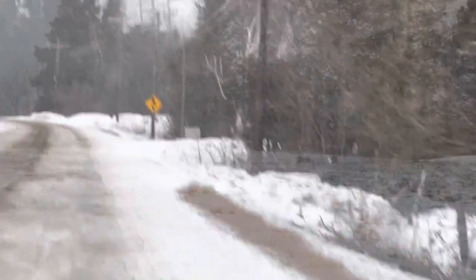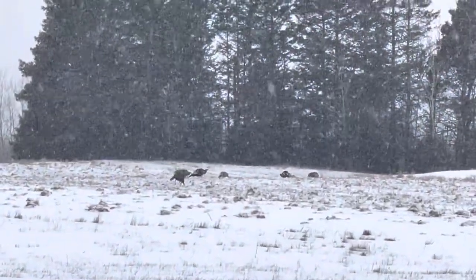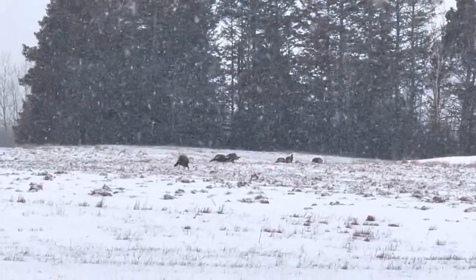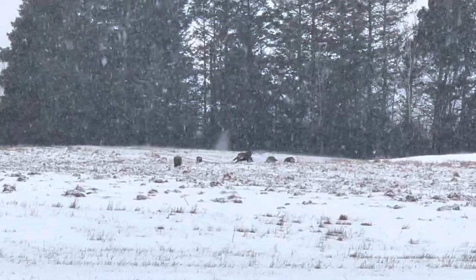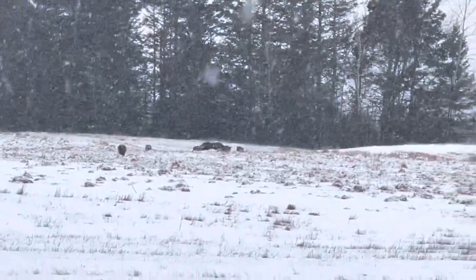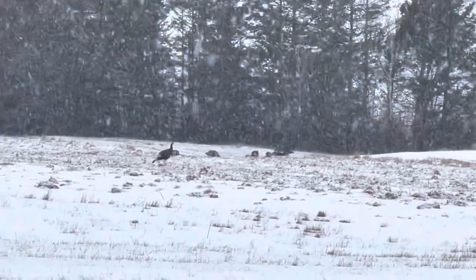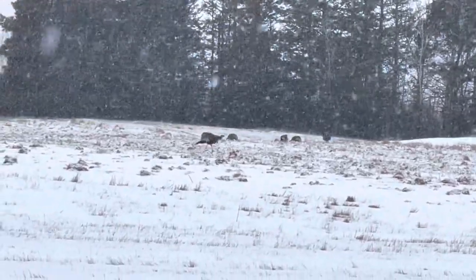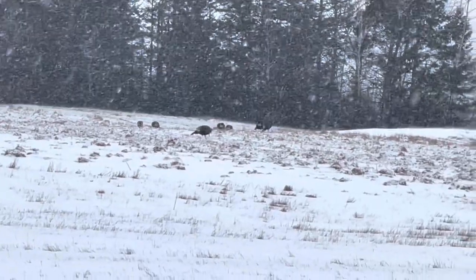Check out the turkeys in the snow. Gosh, when's turkey season? April. Oh, man, we won't be able to find them come April. But isn't that awesome? A whole, I don't know what you'd call it, flock of turkeys.